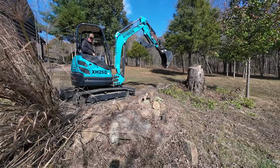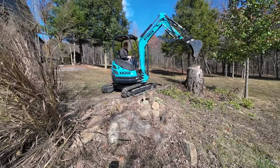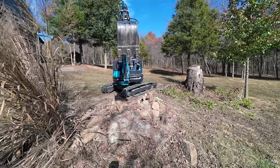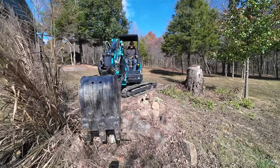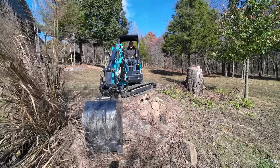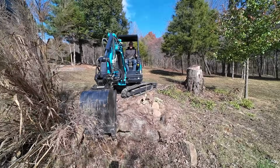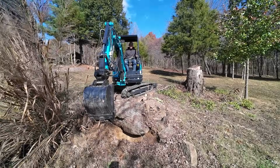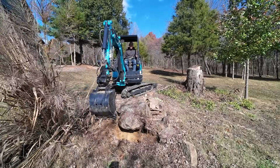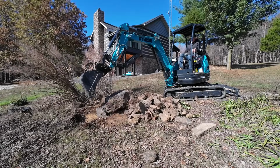Got a little chilly last night. Got my wool undies on. I don't want to tear up my yard too much, even though it looks like shit. I'm going to try to rake these into a nice pile so I can scoop them up with the coyote. Oh, that's a big boy right there. Probably some snakes underneath there. Alright, let's see if we can pick up this big old boulder right here.